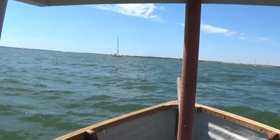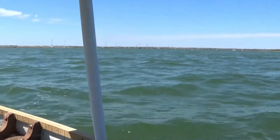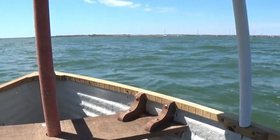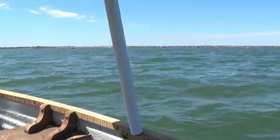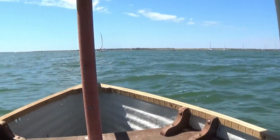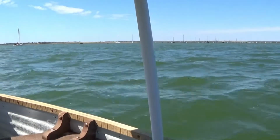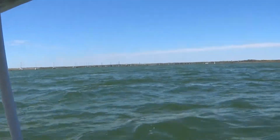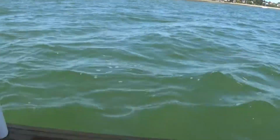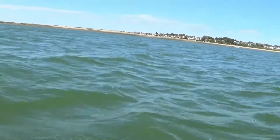So just coming into the quarters now. Pretty light crossing. Side onto the swell, pretty comfortable, and plenty of weight shifting now. Some of my friends coming in their racing boats. How far are we in? Can't see.